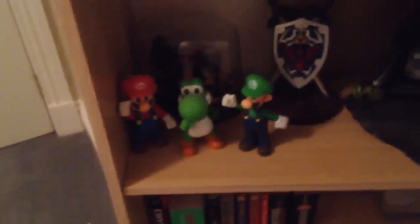Moving down here, I have some Mario, Yoshi, and Luigi stuff. I got Last of Us, Ellie, and Joel. Oh, Joel, that's his name. I couldn't remember it before. A Hyrulean Shield, and then something from Wind Waker. I didn't know what that is. I haven't played Wind Waker before, but yeah, I got that guy down there. And then down there, I got some more wrestling.